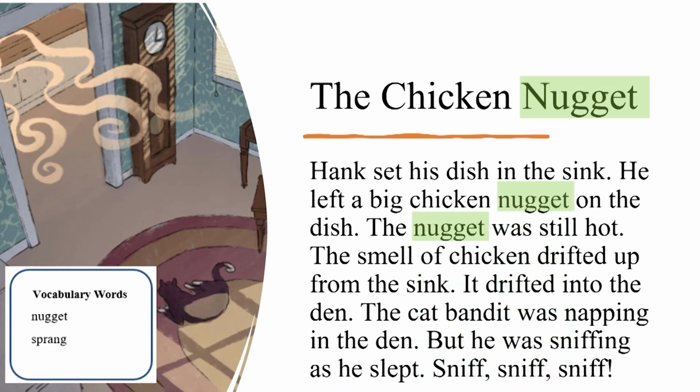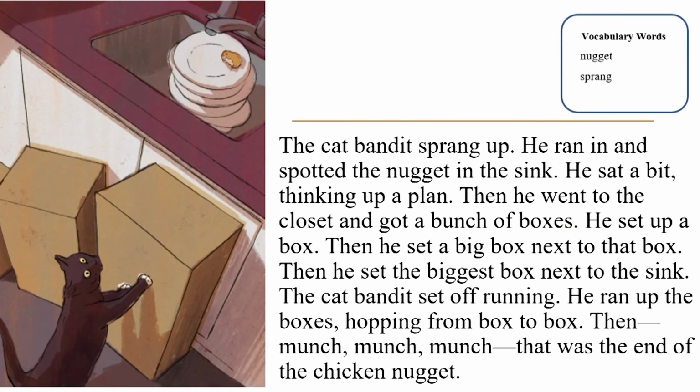I see 3 as well. What about the word sprang? I don't see sprang on this page either. What about finding nugget on the next page? How many do you see? I see 2 as well. Now do you see sprang? You do? How many? 1. I see 1 as well.